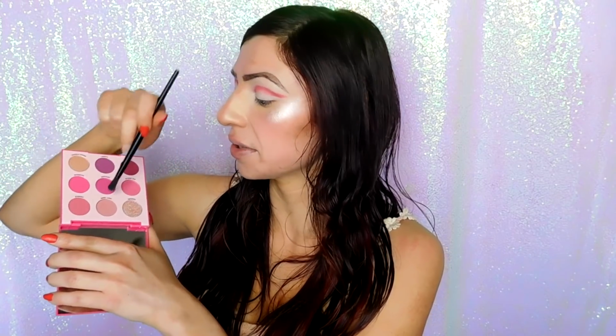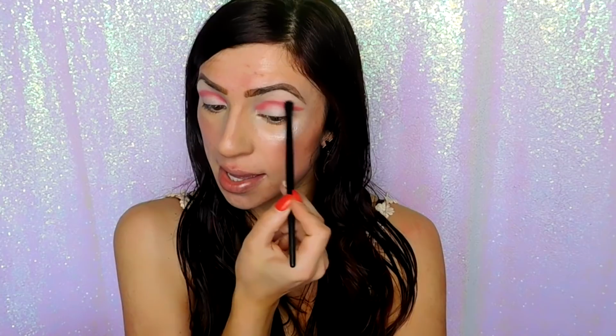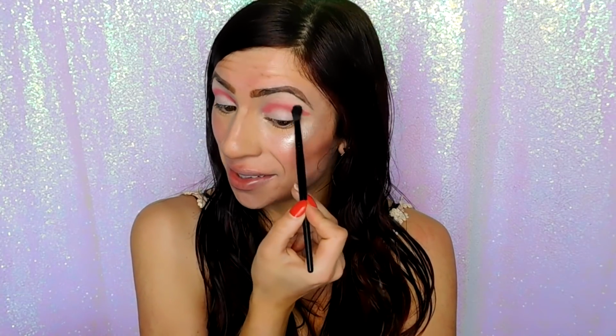I'm just gonna go ahead and hop into Soft Core, which is actually a shade that I own in single shadow form. I have a couple dupes in this palette that I own in single shadow form, but the colors that are repeats, I absolutely love and use pretty often, so I'm not really complaining, especially the really bright hot pink in here.